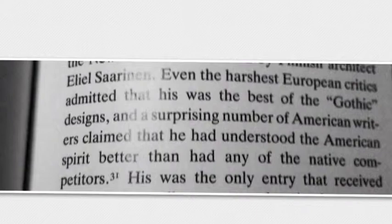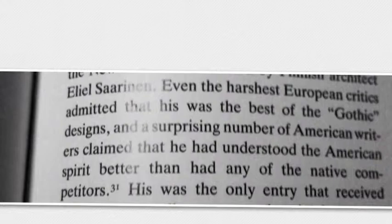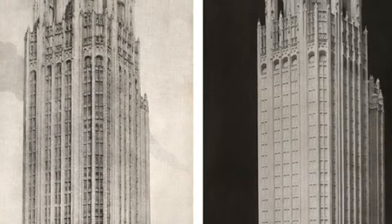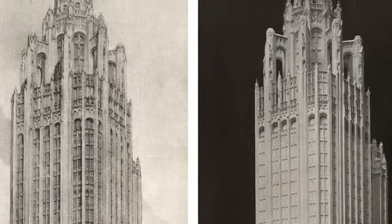Saarinen's design could be described as strip Gothic. The windows were pushed back, so it was a commercial building and also felt Gothic. Hood and Howells' design was a 36-story building. It was modeled after the Tower of Rouen Cathedral.